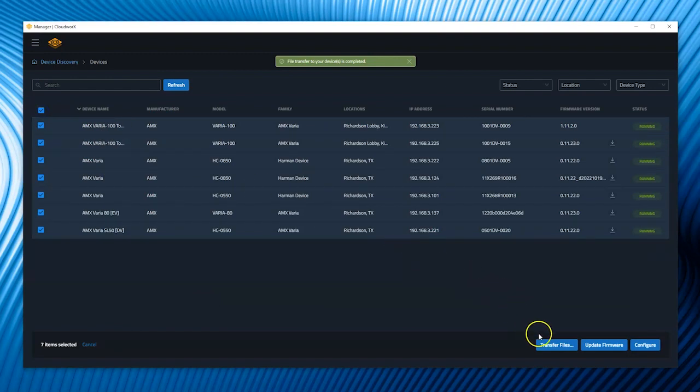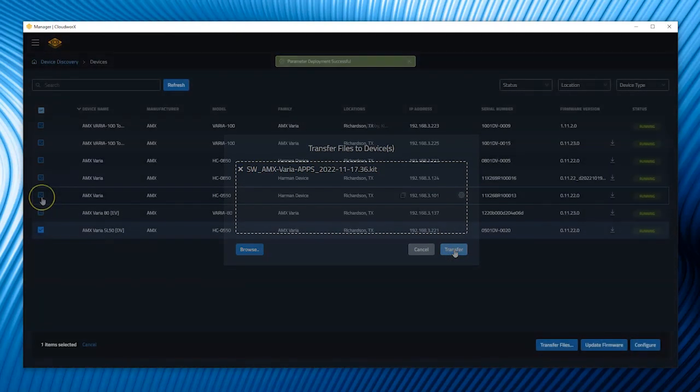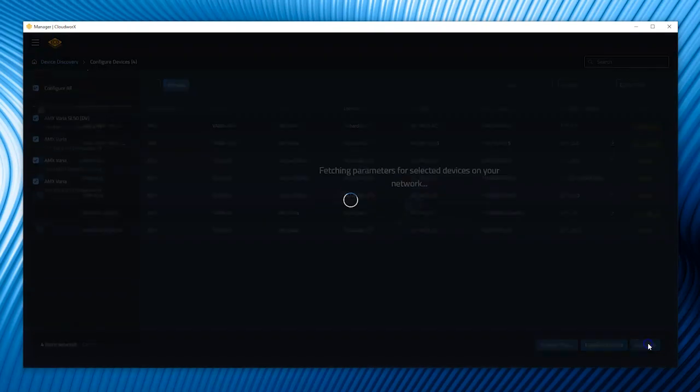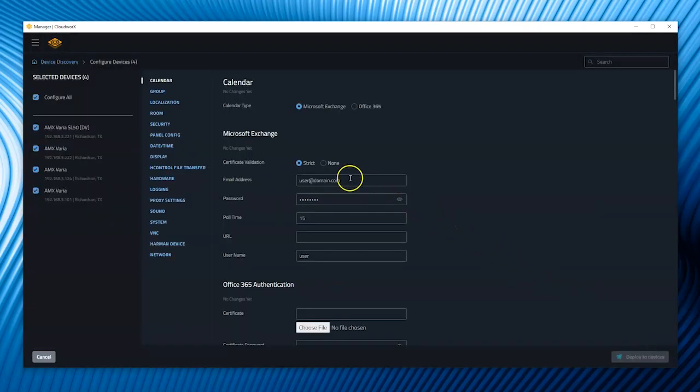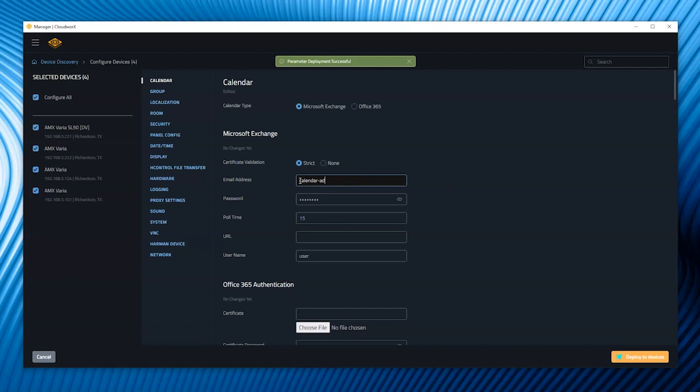Perhaps you want to batch update exchange settings for Varia AMX Book Room Scheduling panels, or you want to update project files across all your Varia AMX G5 Control touch panels. Maybe you've updated your web application server and now want to batch update URL destinations in Varia's Web Kiosk. Whatever the case, large or small scale updates can be made with just a few clicks.